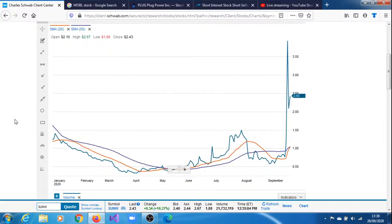So obviously, we mentioned that SUNW is currently trading in its three standard deviation price range, which is a very risky price range. Even though it looks a bit low, it doesn't look like much, but it's a risky price range based on the data it has of late.